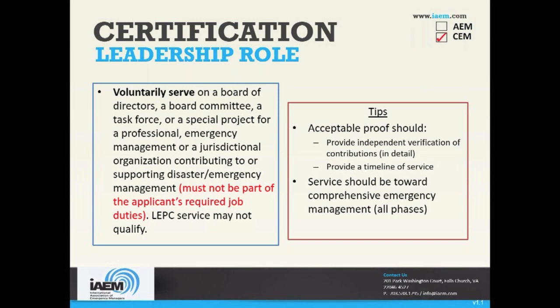And obviously, as we talk about in every one of these, you need to provide independent verification. Again, a letter from your supervisor, a letter from whoever appointed you to that leadership role, is something that needs to be forwarded with your application. Again, as all of these, they have to be related to comprehensive emergency management.